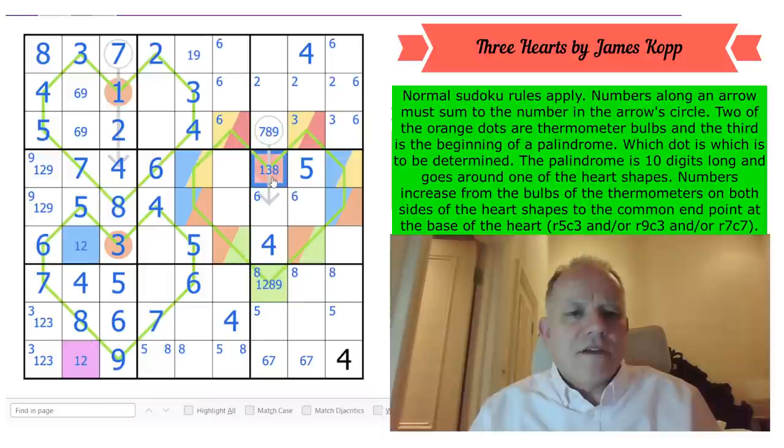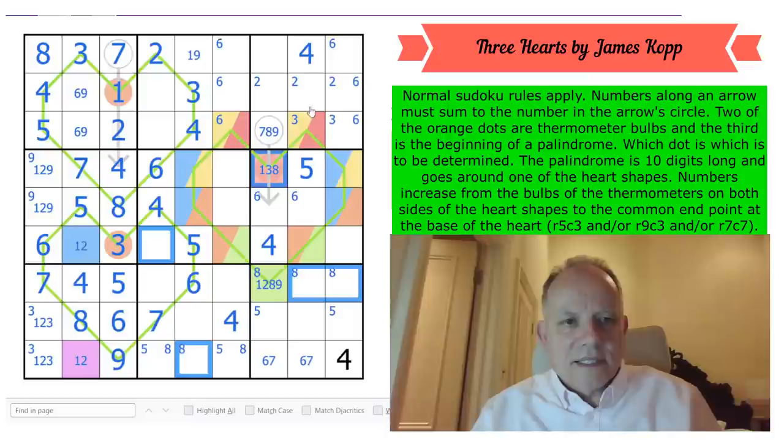Now, if it's an 8, you can't put an 8 in here because it'll reflect into one of those. So you'd have to put an 8 there. That's going to give an 8 here in column 5. 8 in one of those two places, it doesn't really resolve anything. Does it? I don't think it does.